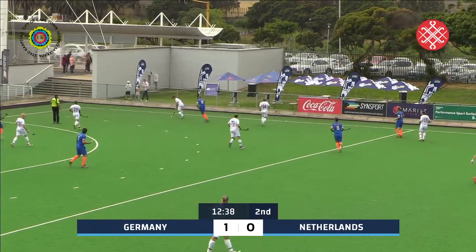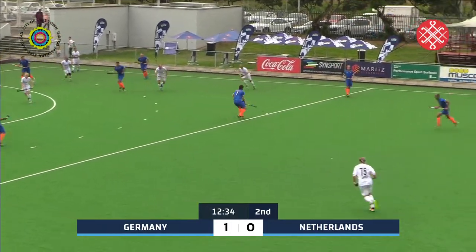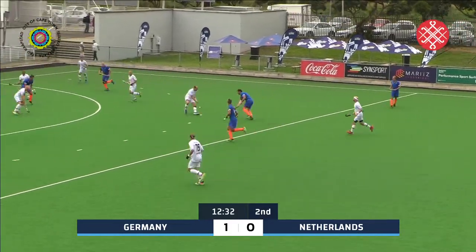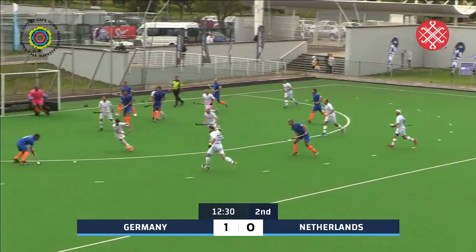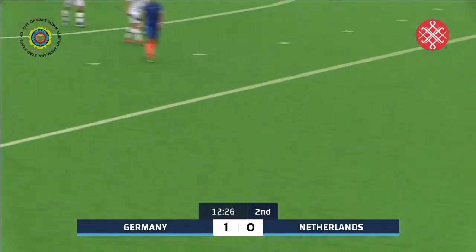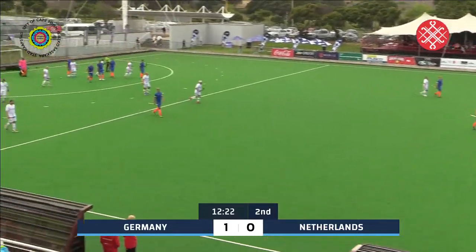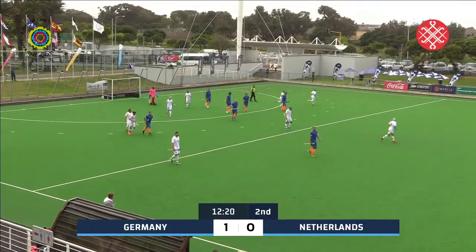Miller, the German captain, on the ball. They've been pinned in their own 23 for a long while, and it's Gleisen for the attack. It's a circle entry. And that should be a free in favor of Germany. Much to the surprise of everyone here.